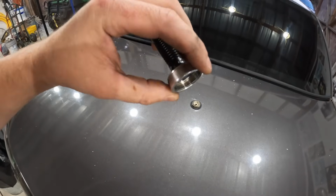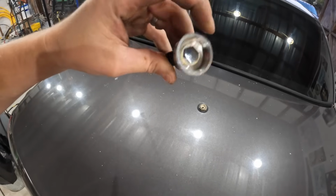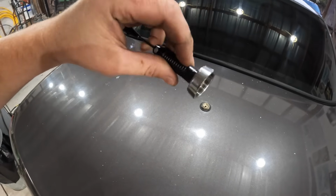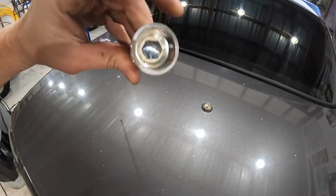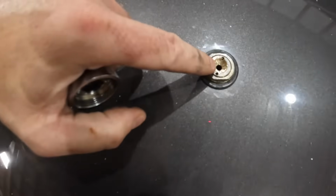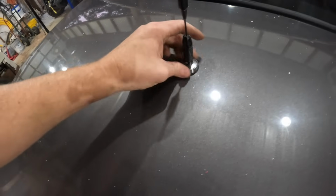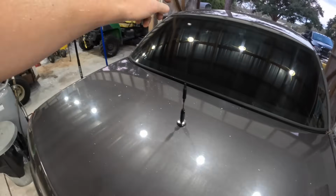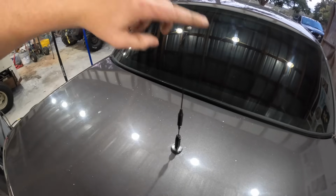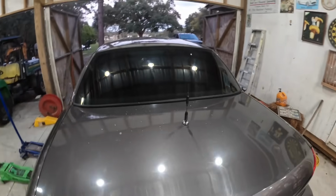So basically what I did was I took the chrome piece, which is from the antenna I bought off Amazon, drilled it out, put a 5/16 bolt in there that fit threads up into this antenna. I had to grind the head down a bit, and then also I had to drill out the center here because it had like the connector for the antenna and all that. But now I've got this pretty spiffy antenna here. And that's a lot more sturdy. See, it's not gonna flop everywhere in the wind. So that should work a lot better.